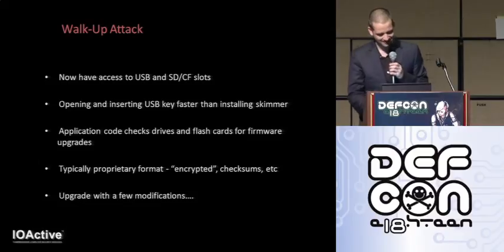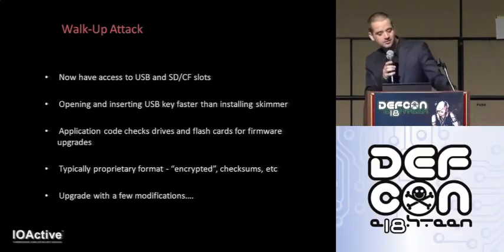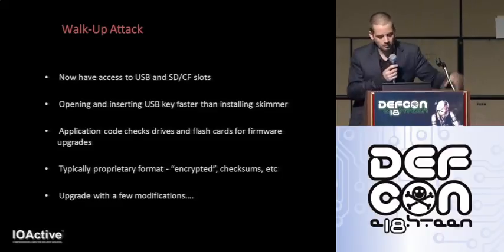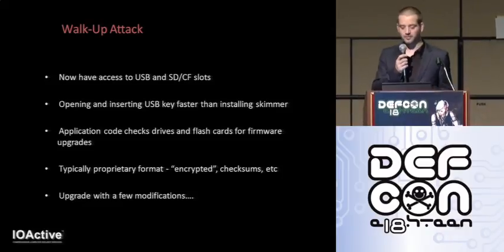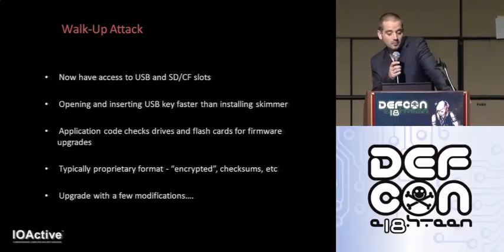Now, all ATMs need ways to upgrade the firmware, and this is most often leveraged via the removable drives. So the ATM application will check the drive for a valid upgrade. If valid firmware is found, it will load it up, install, and upgrade the device, and of course we can install whatever code we want to. Now, of course, the firmware is typically a proprietary format.